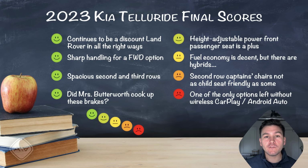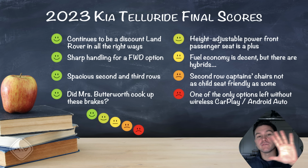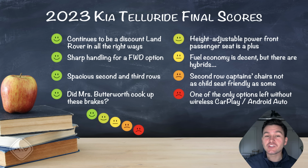The second row captain's chairs, though nice and comfortable, are not as great with big child seats as something like the Nissan Pathfinder or Volkswagen Atlas. Those models allow you to keep the seat in the same angle and push it forward so that you can actually leave the child seat in place. The Telluride and the Palisade both do not allow you to do that, so it's a little bit less flexible for those of you out there who have small children in car seats like that.